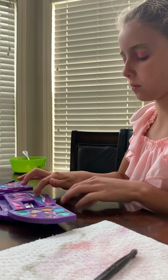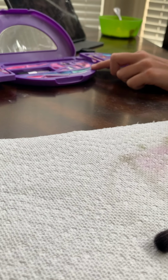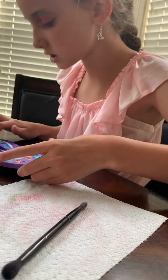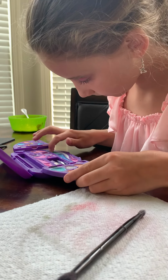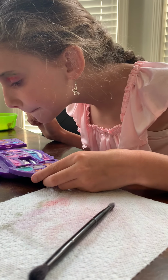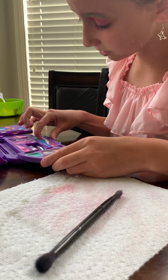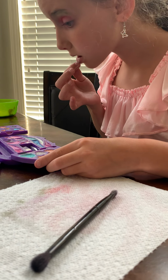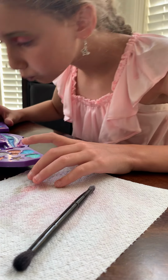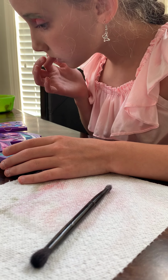Look at this color. Show 'em, Griff. I know, guys. This one. If she picks right for the next one, that's going to be really good. Oh, no. So this is a really bad one. Bad lipstick still. It's only most colors that I have, so I just decided to do it.